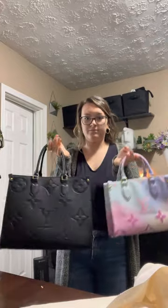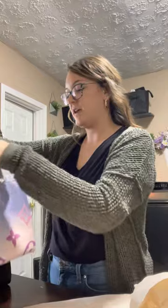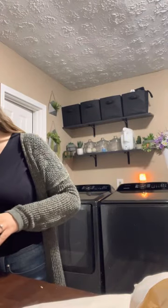So, gotta figure out what's best for you. And then also the GM is the absolute biggest. It's like the big Neverfull too. It's just huge. That's like a traveling vacation bag, like your carry-on bag for the airplane or something. It's just so big. They're super adorable though. So there's that bag.